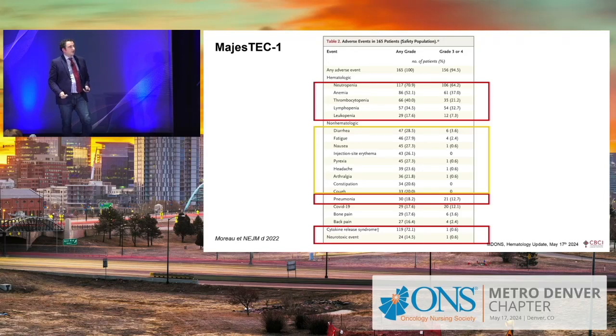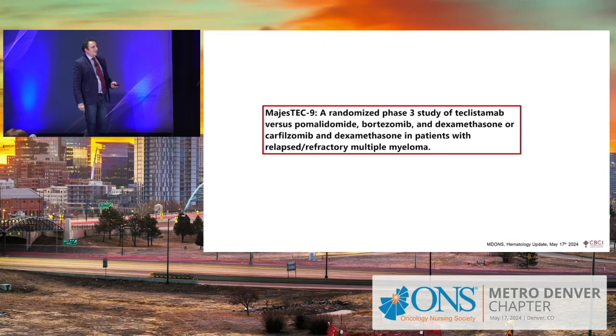Those patients, of course, start to develop some, you've got to watch out for the development of CRS and the neurotoxicity similar to the CAR T cells, because the mechanism is a cellular mechanism. There is now a trial where they're going to be comparing the teclistamab with a standard of care, and it's possible that we'll find out that the teclistamab might be doing better.